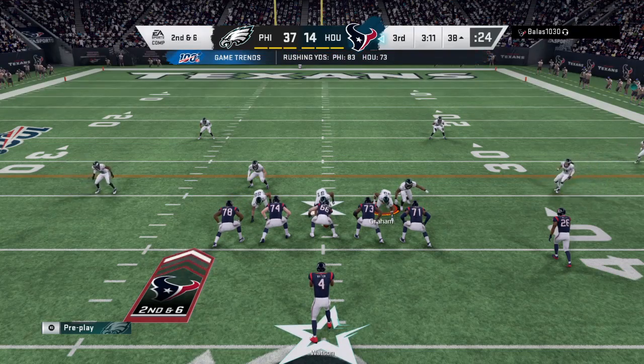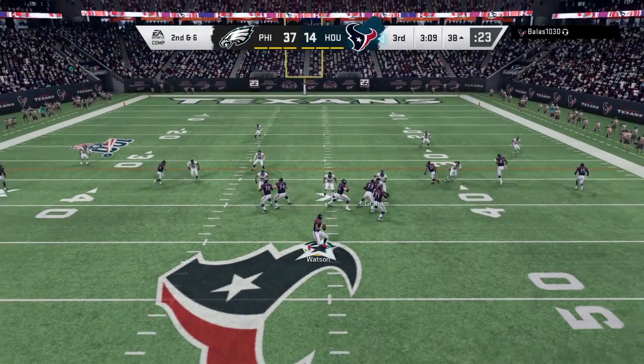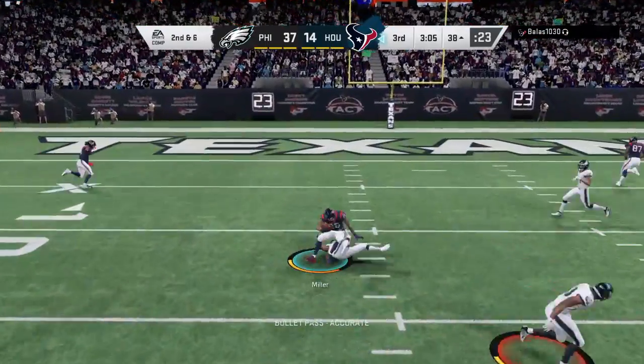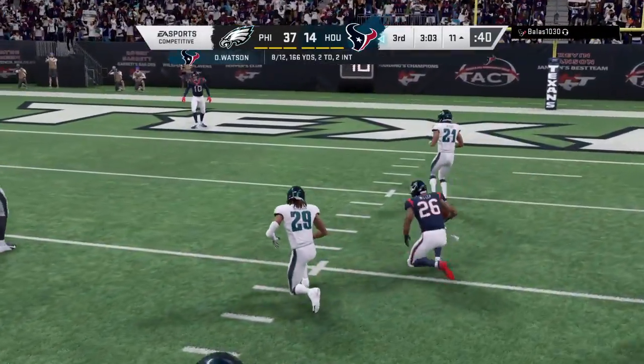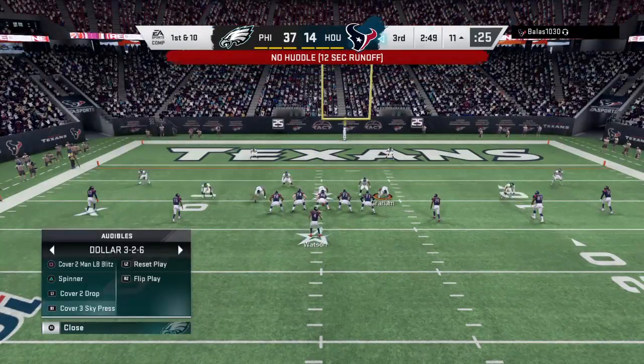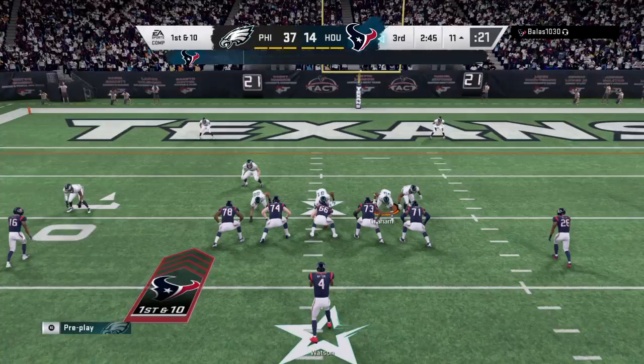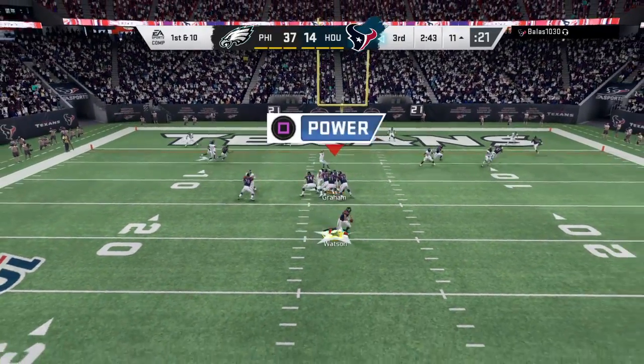Looking to throw again on 2nd down. Watson. Wide open in the middle. He completes this into the hands of Miller. And he gets this one inside the 15, just a yard or 2 shy of the 10. 27 yards there, a 1st down.